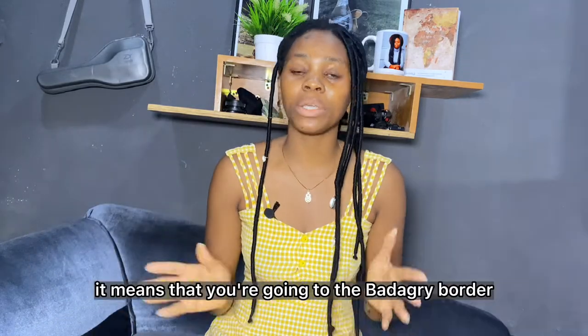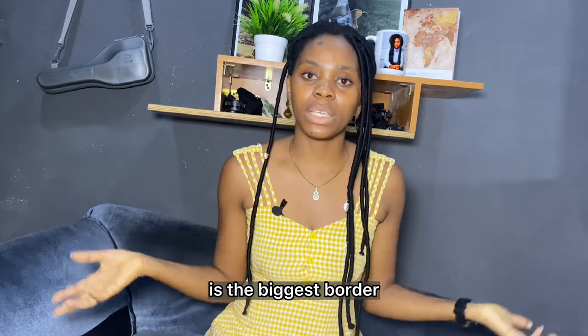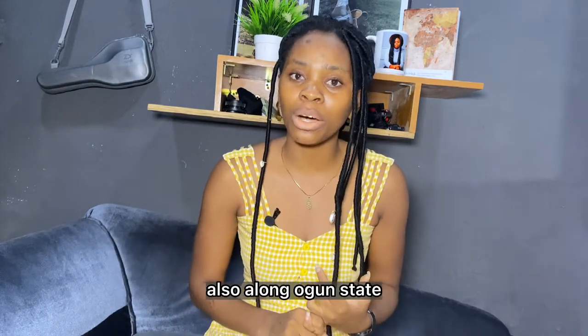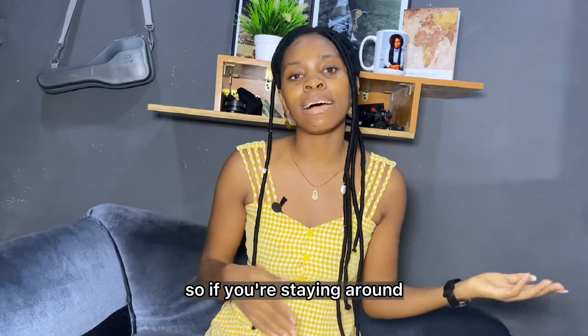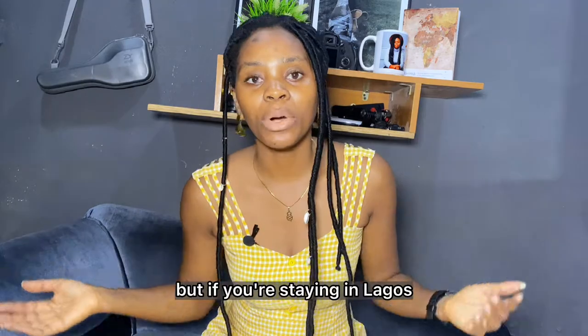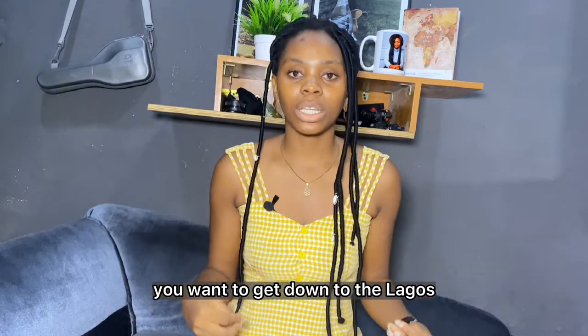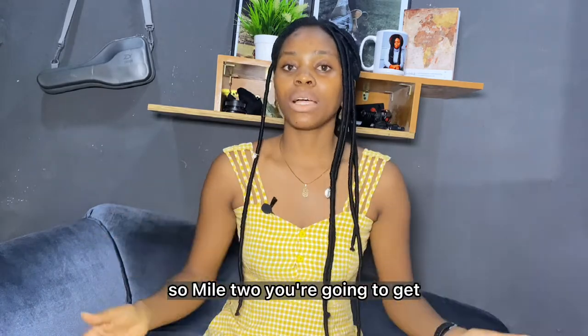If you're going through Mile 2, it means that you're going through the Badagry border. The Badagry border is the biggest border. We have the Idiroko border also along Ogun State. So if you're staying around Ogun State, you might be looking into going through the Idiroko border. But if you're staying in Lagos or anywhere outside of Lagos, you want to get down to Lagos and get to Mile 2.